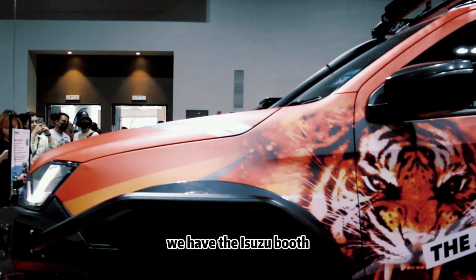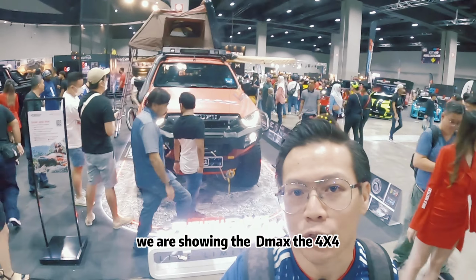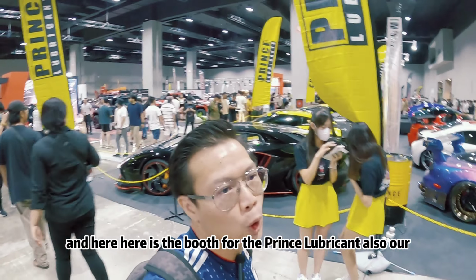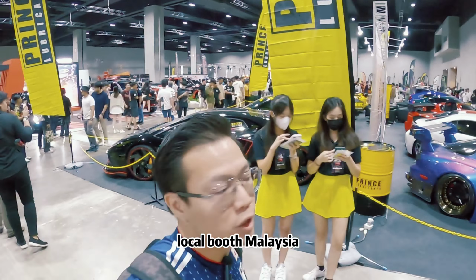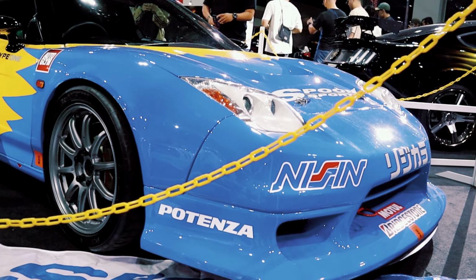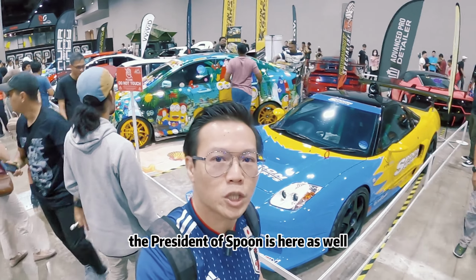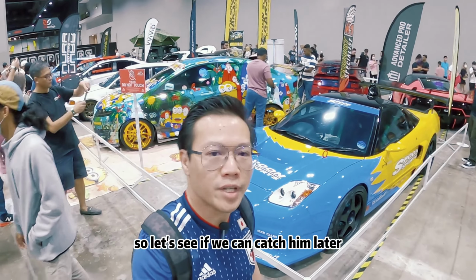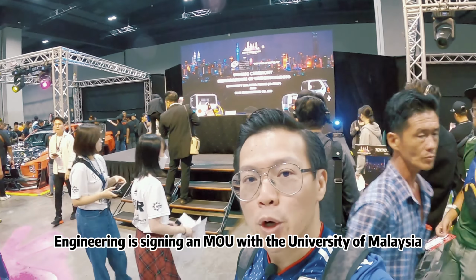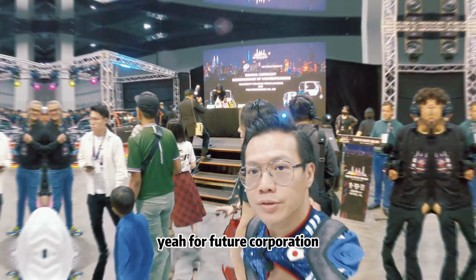So here we have the Isuzu booth. They are showing the D-Max, the 4x4. And here is the booth for Prince Lubricant. It's also our local booth in Malaysia. So this is the Spoon NSX imported from Japan. The president of Spoon is here as well, so let's see if we can catch him later. Fujii Engineering is signing an MOU with the University of Malaysia for future cooperation.